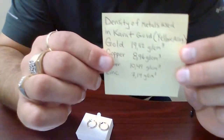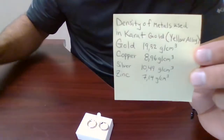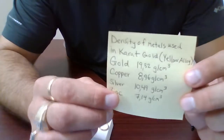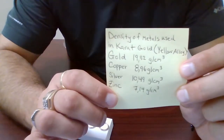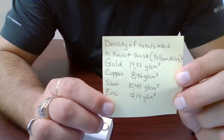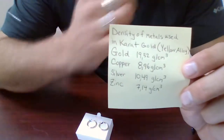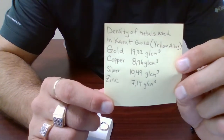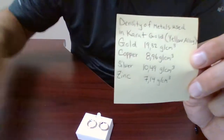So this determines this overall density. Here's the density of metals used in the 14 karat gold alloying process. Fine gold is 19.32 grams per cubic centimeter. Copper is 8.96 grams per cubic centimeter. Silver is 10.49 grams per cubic centimeter. And zinc is 7.14 grams per cubic centimeter.